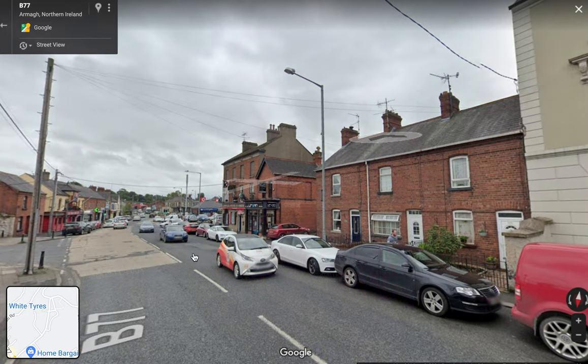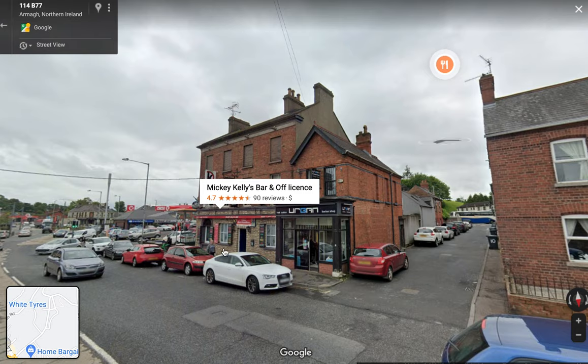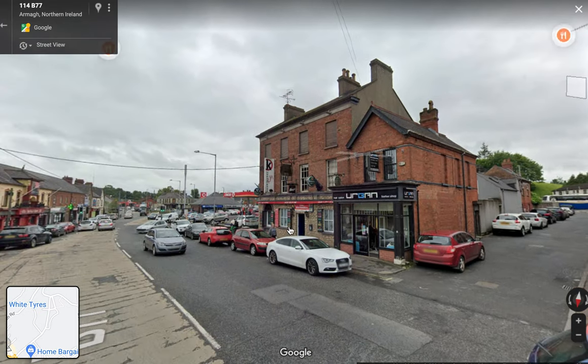Let's look at some of these buildings. Okay, look at these businesses here. Look at this here and this one. Looks like a pub. It could be a pub. It's a bar and off license. Okay. So, where's the car park for this pub?